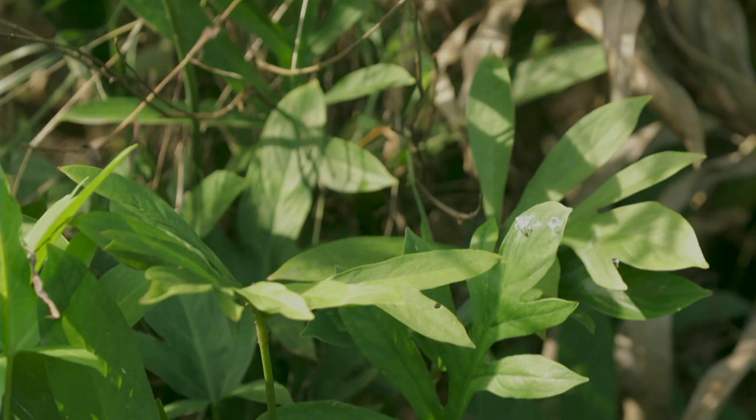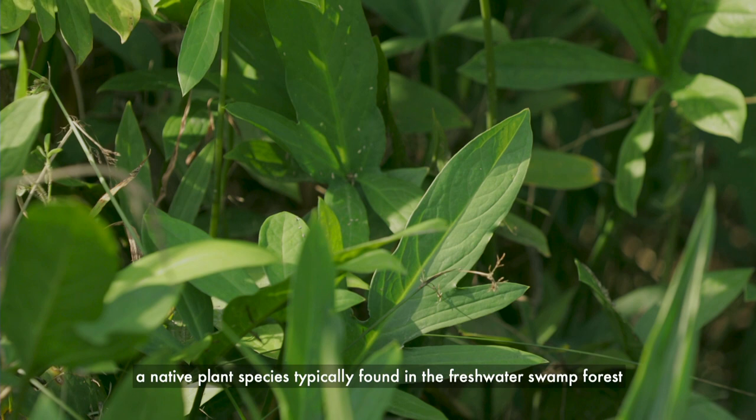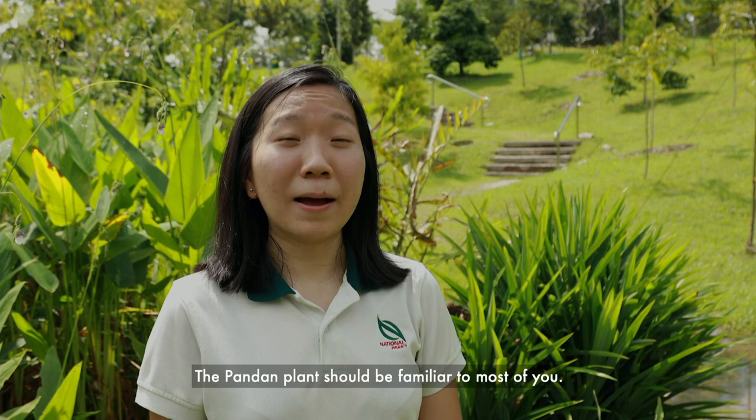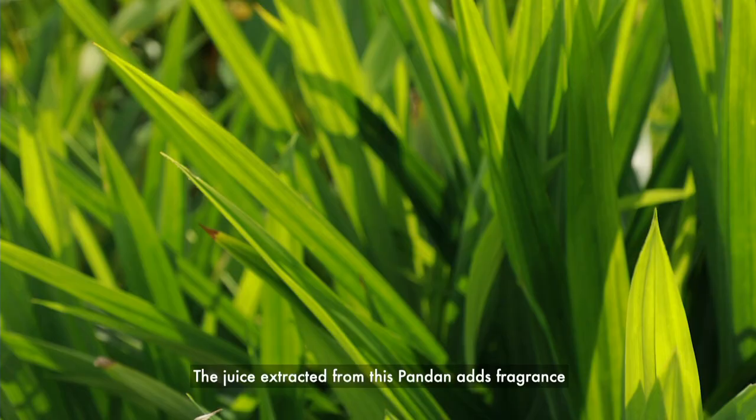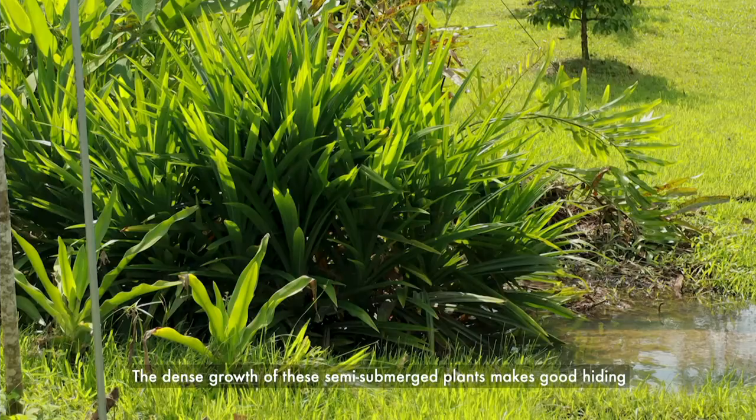Some of these plant species in Neiram Streams include the spiny lasia, a native plant species typically found in the freshwater swamp forests and riverine habitats. On my left, we have the pandan plant. The pandan plant should be familiar to most of you. Pandan grows best in moist soil and has fragrant leaves. The juice extracted from this pandan adds fragrance to tea and desserts. The dense growth of this semi-submerged plant makes good hiding spot for dragonfly nymphs.